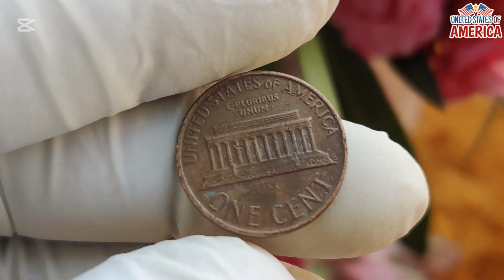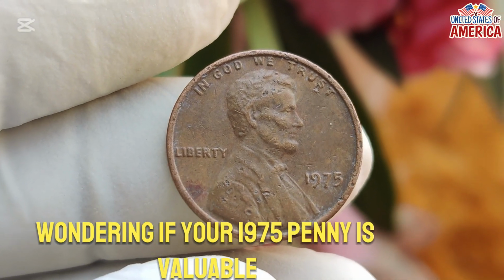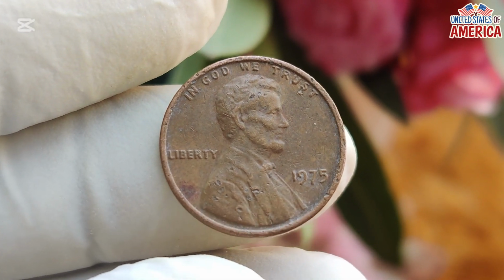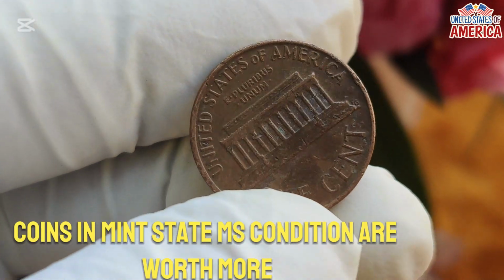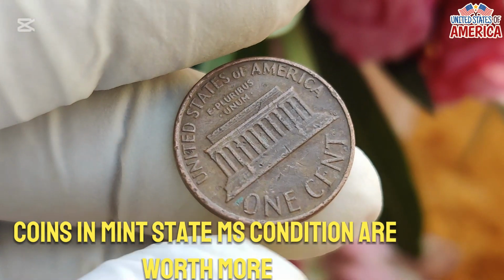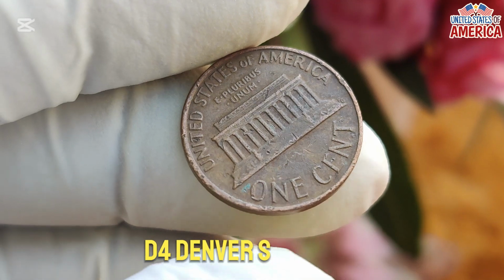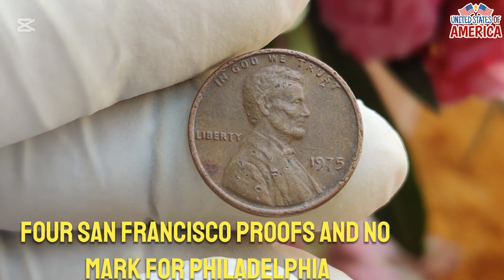Chapter 6. How to check if you own a valuable 1975 penny. Wondering if your 1975 penny is valuable? Follow these steps. 1. Check the condition. Coins in mint state, MS condition, are worth more. Point 2. Look for mint marks: D for Denver, S for San Francisco proofs, and no mark for Philadelphia.